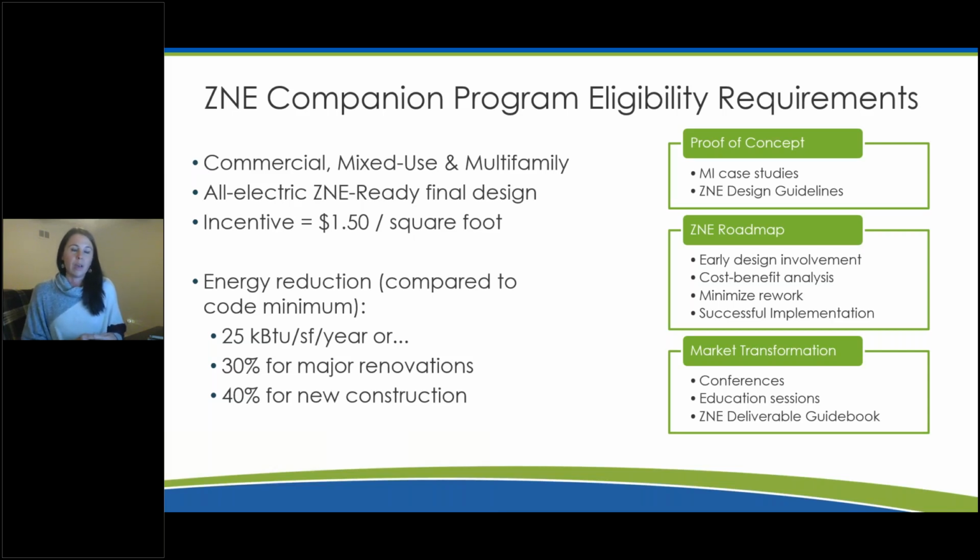And currently we're working on a multifamily zero net energy new construction design guideline, which walks you through every step of the way how to reach a zero net energy goal for your multifamily buildings. And we're helping projects and customers go through a process in order to reach these goals. So that involves having early design involvement. We go through some cost benefit analysis. And having that early involvement really helps to minimize rework and have successful implementation. And in doing all of these, we're really working on helping to transform the market.